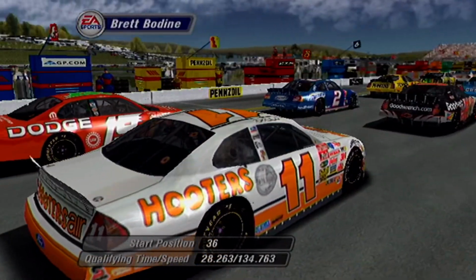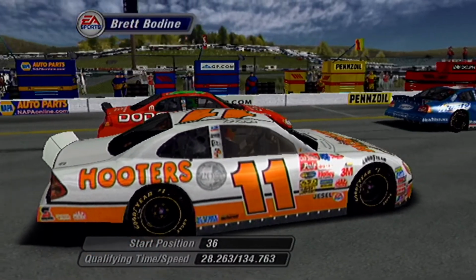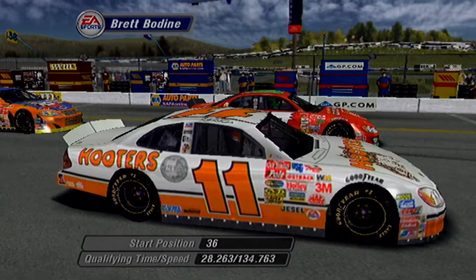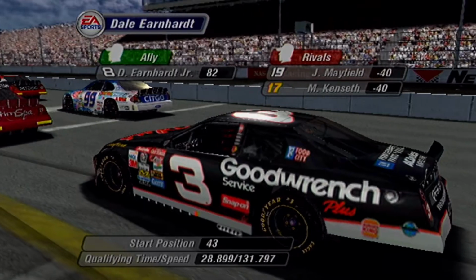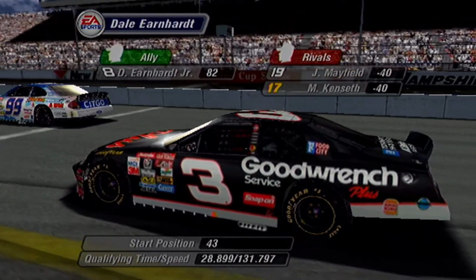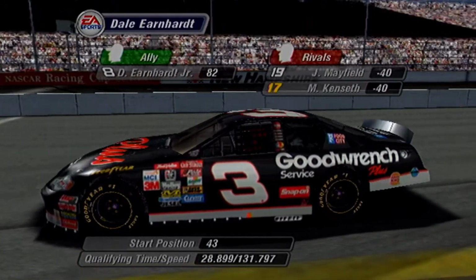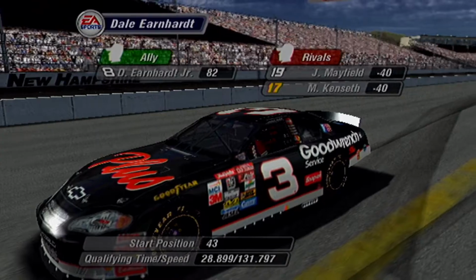Brett Bodine has been struggling at the speedways this season. Yeah, but it's not for lack of effort. The guys are working hard week in and week out. They just need to stay focused, and they'll get there eventually. Dale Earnhardt is showing the importance of consistency this year. Well, wins are great when they come, but top 10 finishes week after week are what build your points. Heck, you could win the championship on top 10s alone if you're consistent.